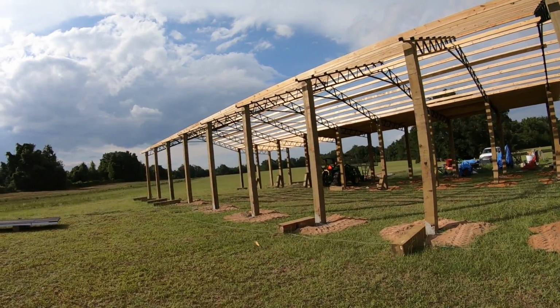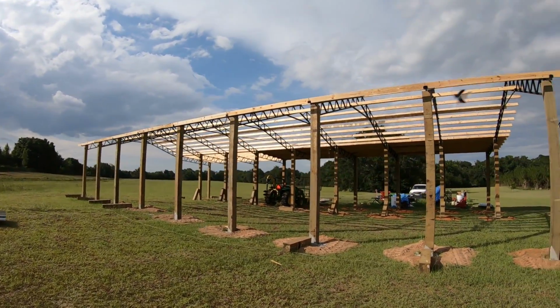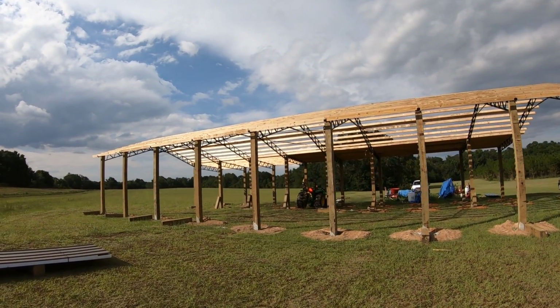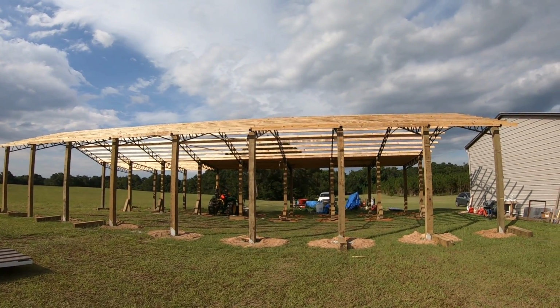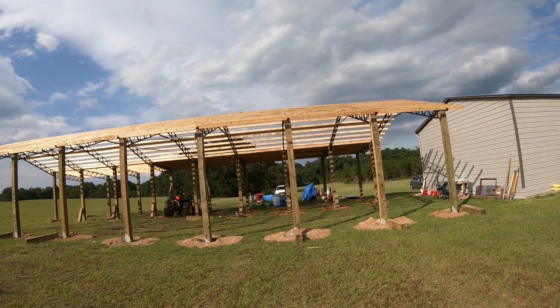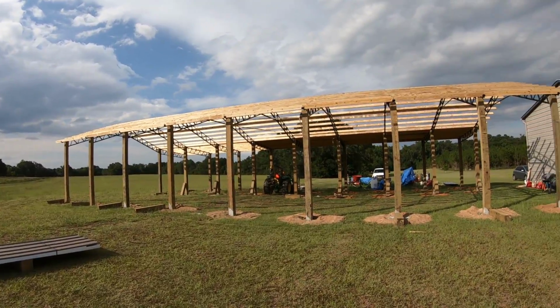But happy with what I'm seeing. Of course, I wish it was done, but it's not. That's just the way it is. But it looks good. All the posts look straight. So I will say these guys really took their time laying everything out with the string and all. So happy with what I see.